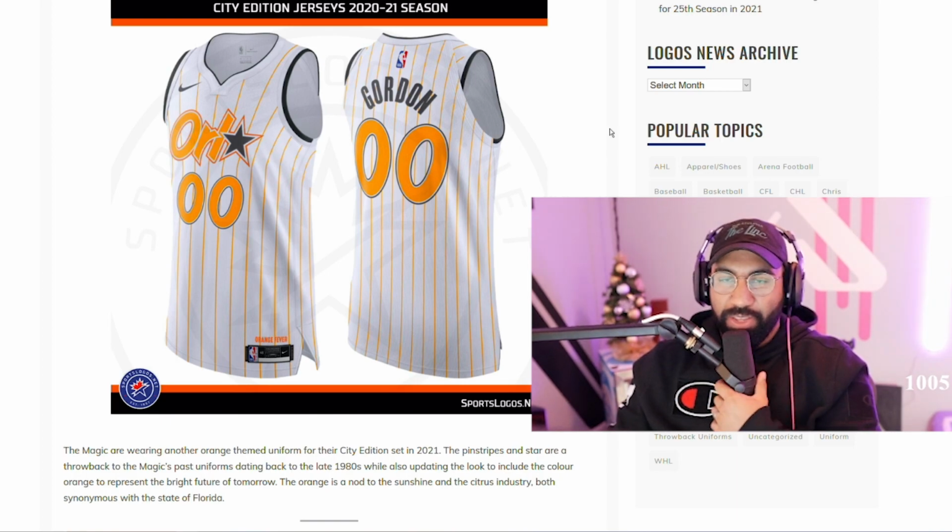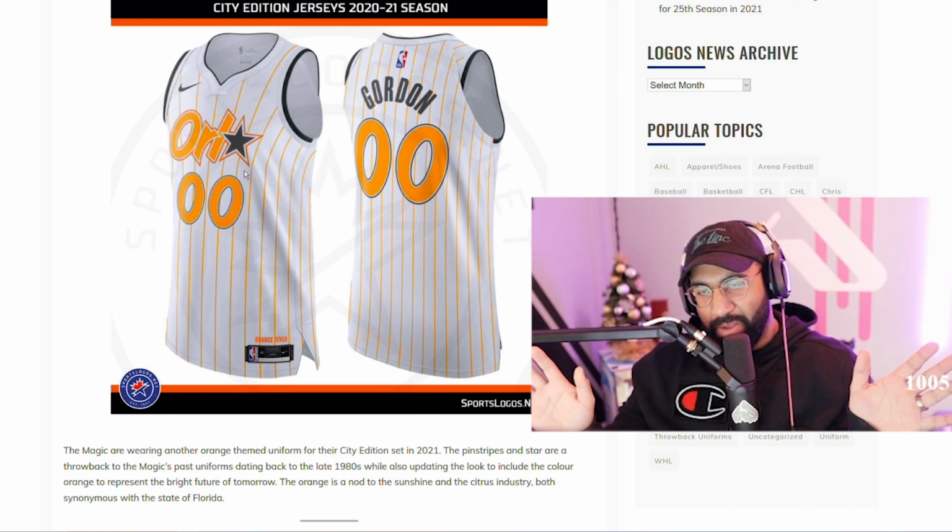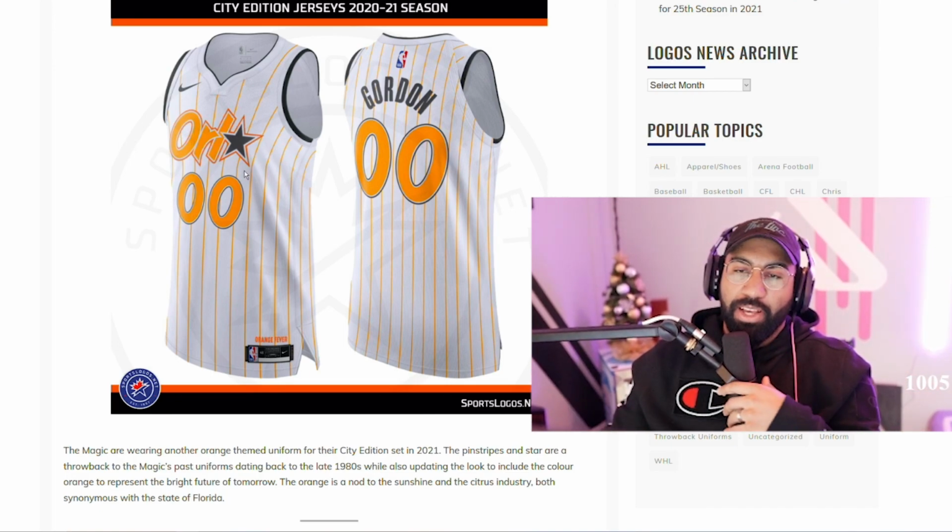I love this. I don't like the orange. I don't like the orange at all. I'm always a fan of the Orlando style. I love this font. I love the star. I love the whole theme of Orlando Magic. I think it's great. I like it a lot.